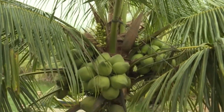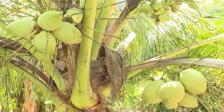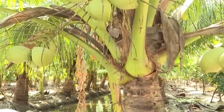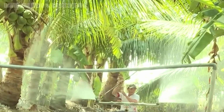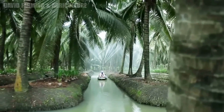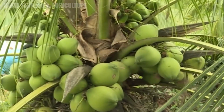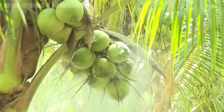Additionally, this model showcases clear convenience and scientific precision in its management. Thanks to the spacious ditch design, farmers can easily navigate by boat to perform daily tasks. Equipped with a small bucket or an automatic sprayer mounted on the boat, they can directly water each coconut tree along both banks. The neatly aligned coconut trees, with deep roots and lush green leaves, thrive thanks to the cool water from the fish-rearing environment.